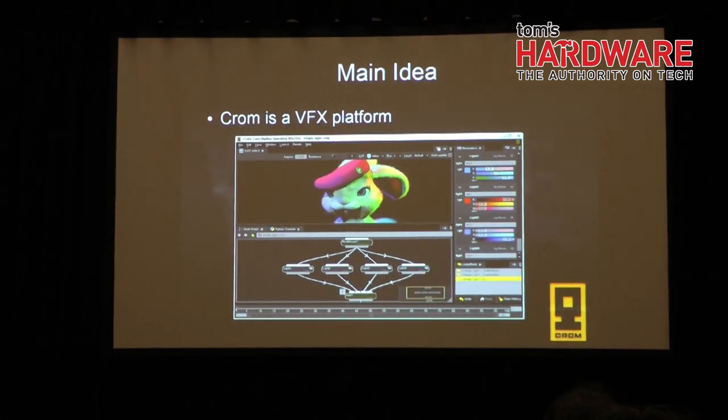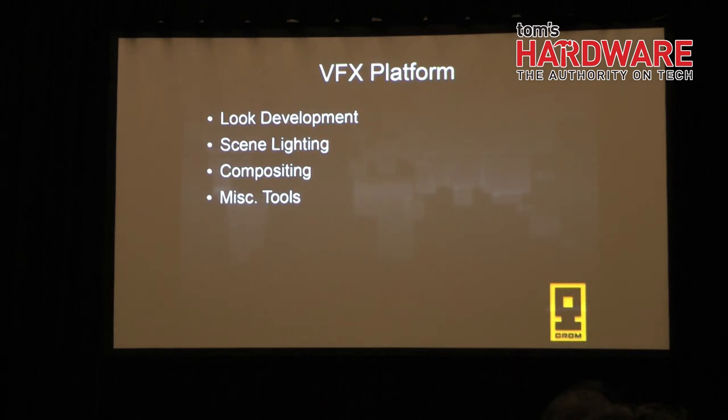So we started off trying to create a lighting package, a compositing package, but with these requirements, we figured out that what we're really doing is creating a platform. We call that platform CROM. Some of the things we're doing right now: we're using CROM for our look development, our scene lighting, our compositing workflows, and a bunch of miscellaneous tools. And some of those tools are quite surprising. For instance, we do our information management through CROM currently.